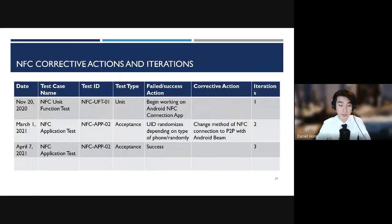Here we are at the NFC corrective actions and iterations. There were 3 tests to be completed on this topic. The first was a unit test to see if the NFC module would work. We deduced that the PN532 chip was successful and is still being used today. The next 2 tests dealt with the mobile application and its use as a medium for NFC.